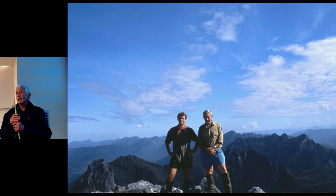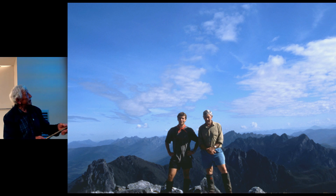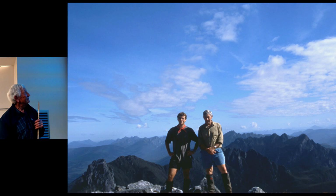And standing on the top of Federation Peak is one of the great outdoor experiences in Tasmania. One of the great places. Surrounded by all those jagged quartzite peaks. Indeed. He's a bit of a poser, my son John, already.